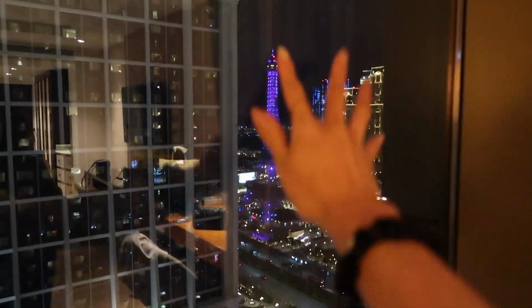All right, so now we're just going to relax a little bit, and then we're going to go get some dinner and explore a little bit more. But that's the hotel. This is my view, Eiffel Tower views.